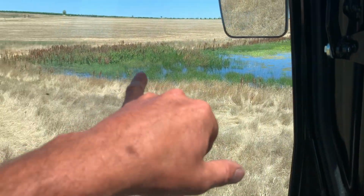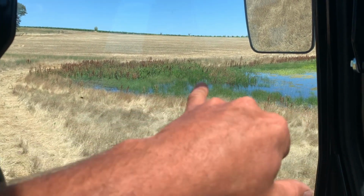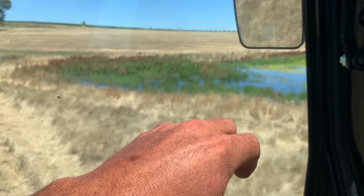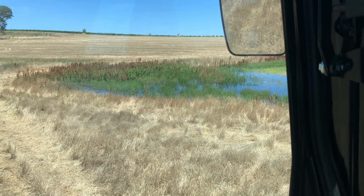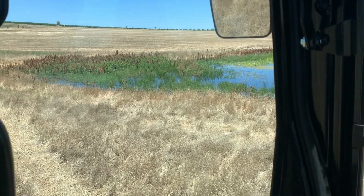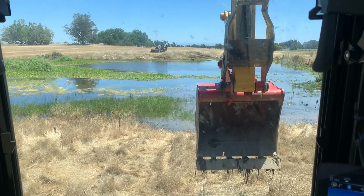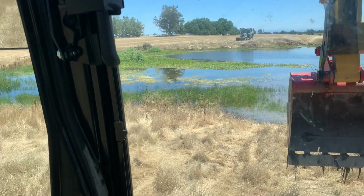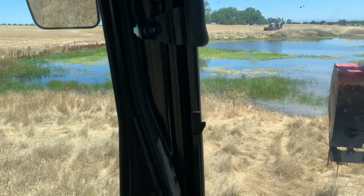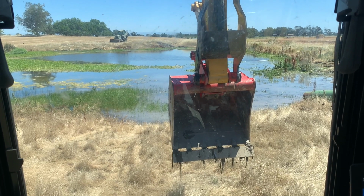And then right over here, this is all real shallow. I think I'm gonna dig a huge hole in that and create my little honey hole. Maybe sink some old concrete pipe in there and make that little catfish alley or something. But it's looking good. Pond's coming along real nice. Not gonna fish it for a while. It's gonna let these guys continue to grow.